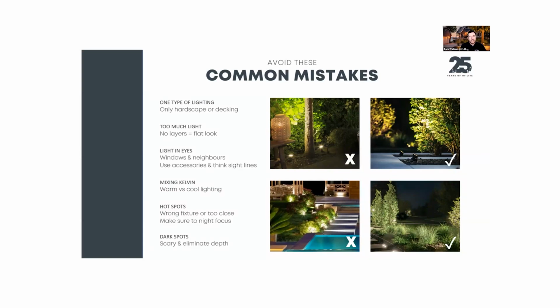Anytime you have light shining in the eyes with glare is not ideal. So using the right accessories to help minimize that will go a long way, as well as, again, taking those viewing angles into account, so you're not shining things into windows or into neighbors' houses or even in the areas you're going to be sitting. Mixing color temperature is not recommended. So you want to stay within either warm or cool lighting. Generally in landscape, things are going to be in the warm spectrum because it's going to have that warm and inviting feeling to it. And then I talked about choosing the right fixture for the right application.